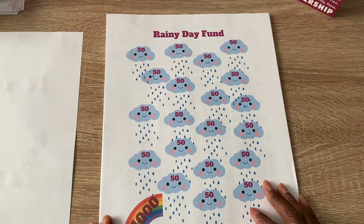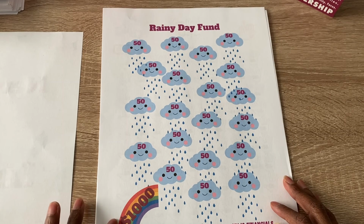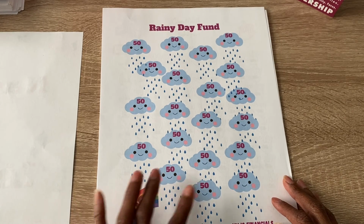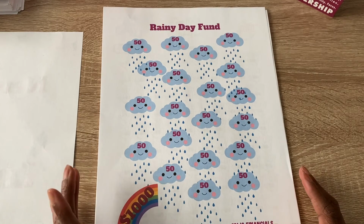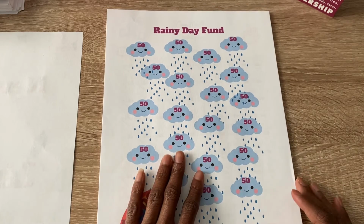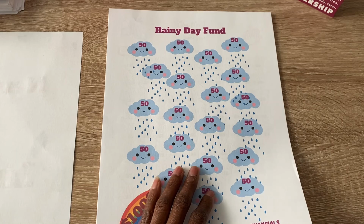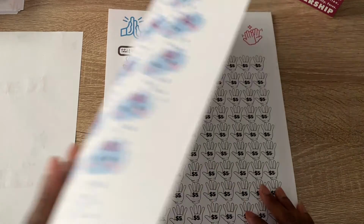So I created a new $1,000 rainy day fund for you guys. It's $50 for each cloud, and you can just save $50 a month for this particular challenge, or however you want to do it, just $50.